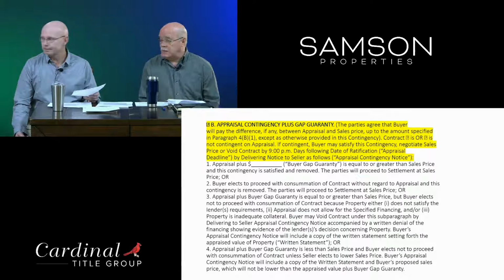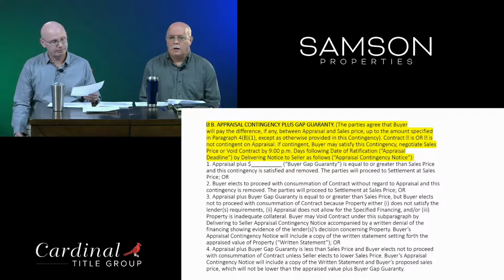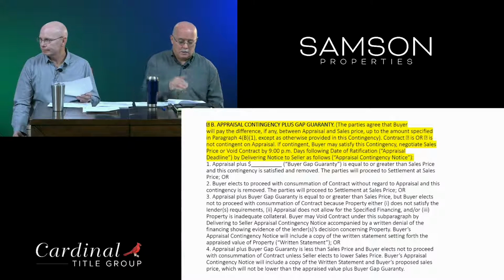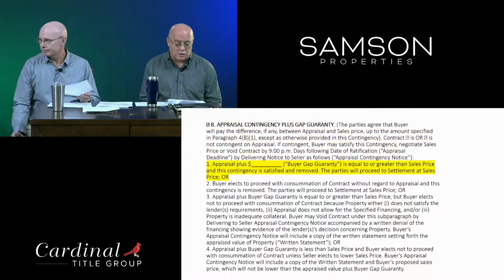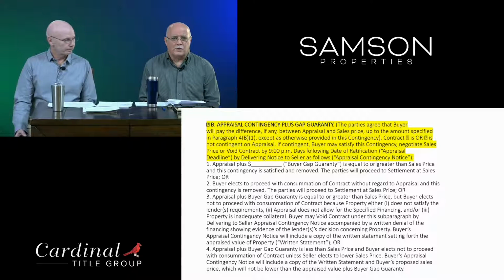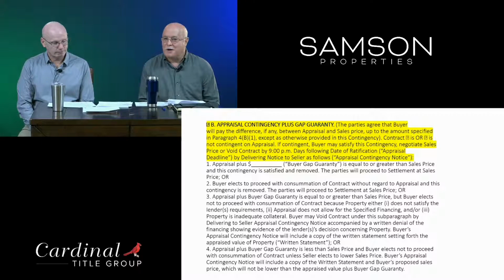If I may, I'll just say it's surprising that wasn't in there before. Most of you probably know that the term specified financing is a defined term. It's in the definition section of the contract. So in each of these contingencies, whether it's financing with automatic extension or with automatic expiration, if you're a buyer agent and your buyer is going to be voiding the contract under the financing contingency, you've got to make sure that the lender denial letter is for the specified financing.